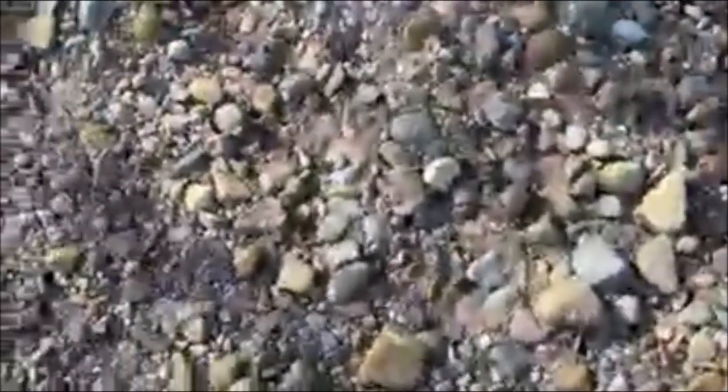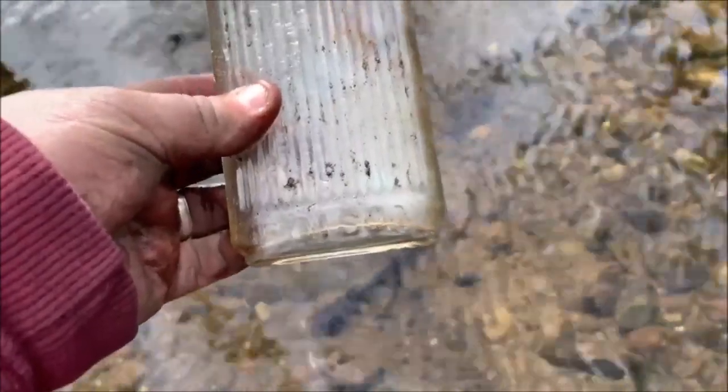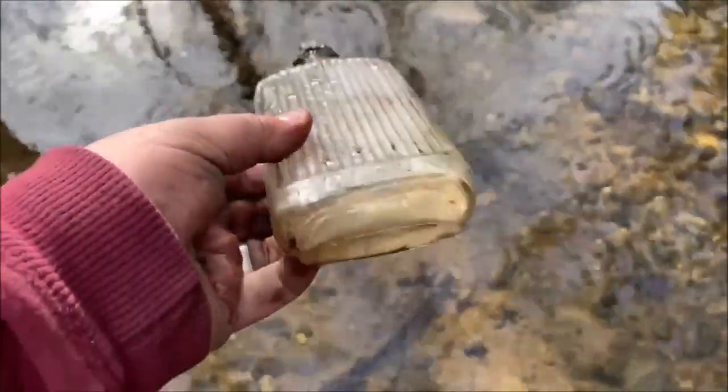So everything's always worth looking at in a place like this. So that's a little tip for you guys. Just pulled that out of the water. It's a 1940s poison bottle. Check that out. 40s poison. I think most of these contained ammonia. But look at that, isn't that a beautiful little bottle for the 40s?